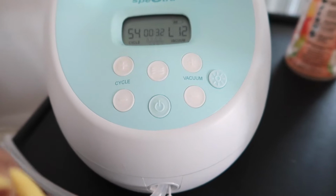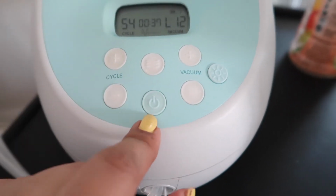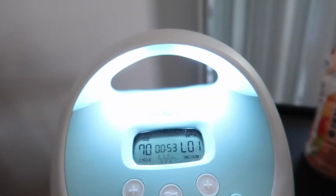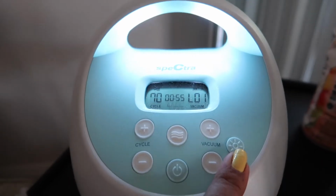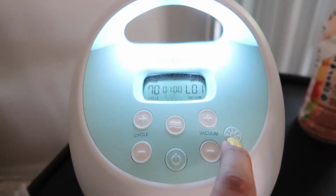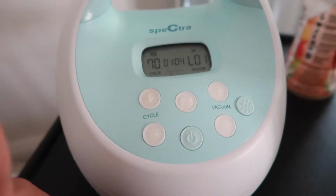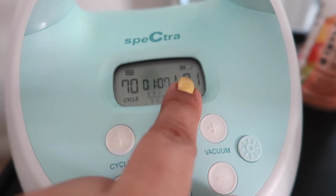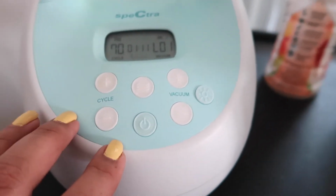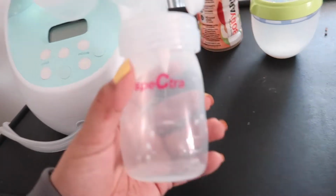and I do cycle 54, and I usually do it on 12. This is more of a deep suction that will really make sure you're completely emptying your boob. The more you empty your boob, the more your milk supply will also go up. This also has a little light for nighttime feedings when you're pumping at night. There's low light and then it goes brighter, and you can just adjust it like that. So I do really recommend the Spectra. Again, use the S1, because see the battery on there. You don't have to be plugged into a wall. You just charge it every once in a while, and you can take it with you on the go. And then these are the cups.